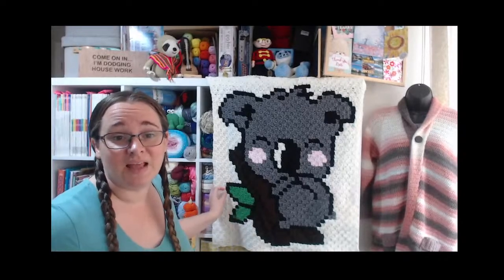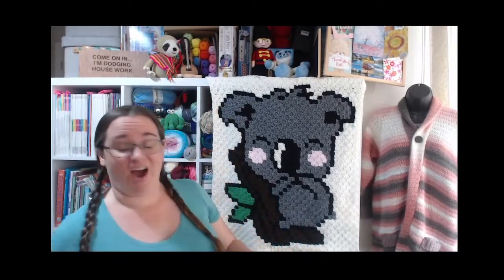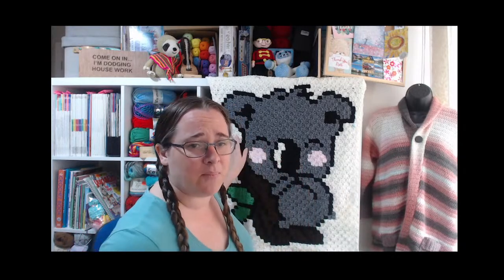Yes, I am sitting hiding the newest pattern to the collection. This is our cheeky koala, and he will be going live on the 3rd of August. I love him. I think he's so cute. But it could be a her as well. It depends on the border colour that you choose to put around it. And no, border is not included in said video. I leave that up to you, because that's where you get to be extra creative and choose a border that you want for your blanket. Now, as I said, the pattern will be live on the 3rd of August.